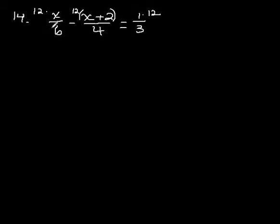Okay? The 6 goes into 12 2 times, so we get 2x. The 4 goes into the 12 3 times, so we get 3. Notice I put parentheses around the binomial. That's so that I remember to distribute. So we get x plus 2.